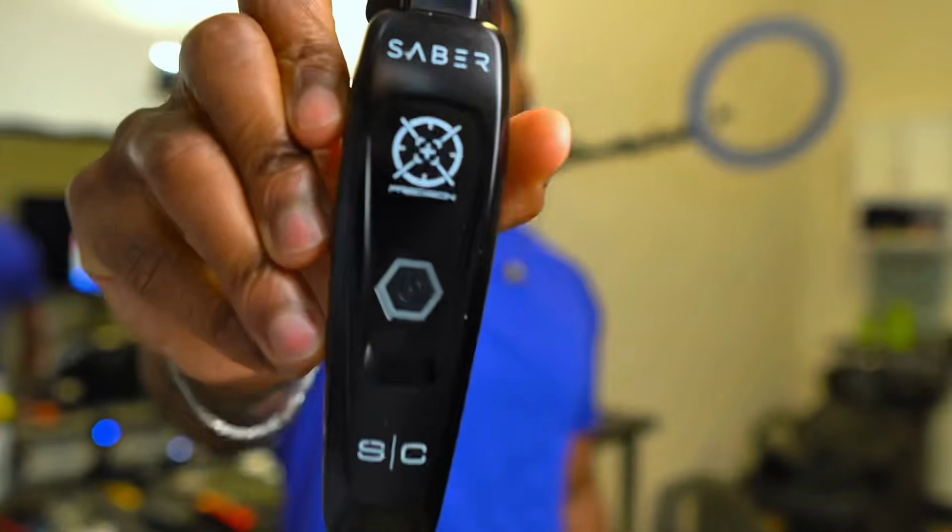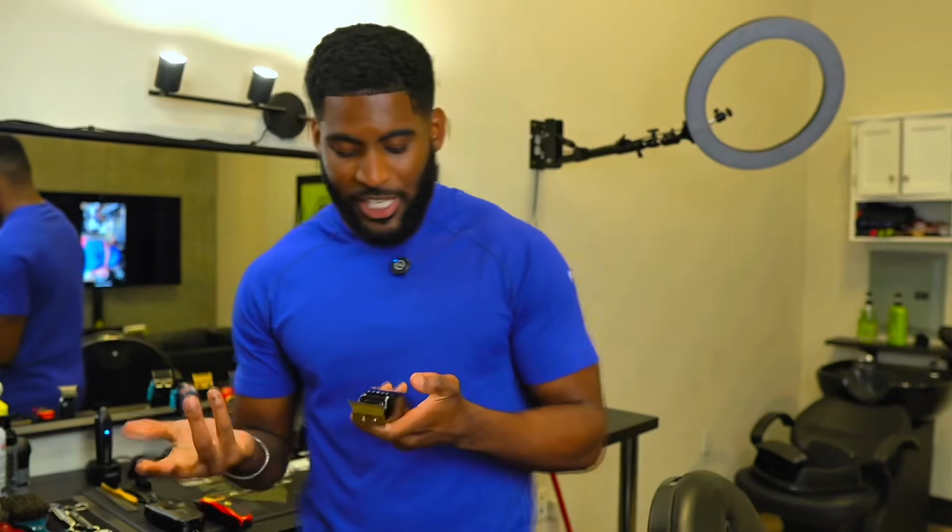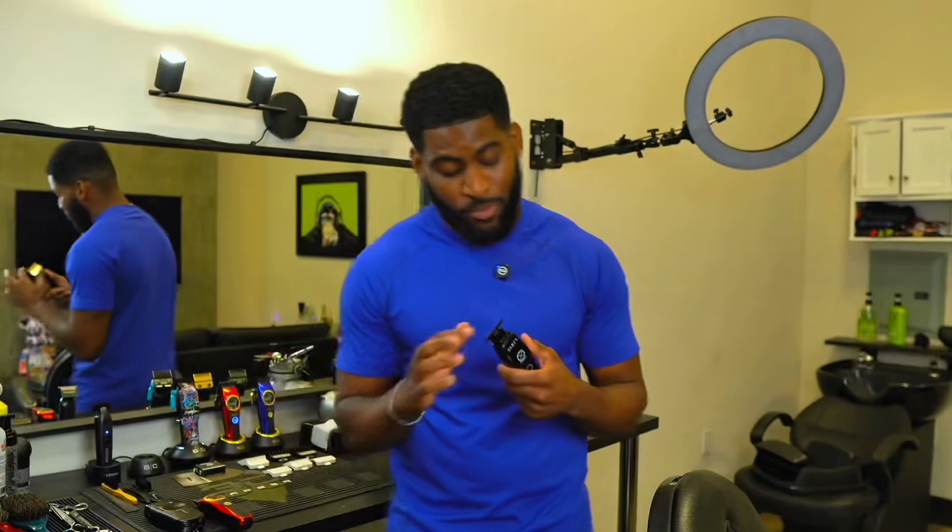And next we got the Stylecraft Sabers. Man, I love these clippers. Man, what can I even say about these clippers? Like this Stylecraft blade, it's really like that, bro. But I sharpened it a little myself and I feel like that really helped it stand out even more. These things are some hitters, bro, I'm telling you. So if you never tried the Stylecraft Sabers, then you need to try these.